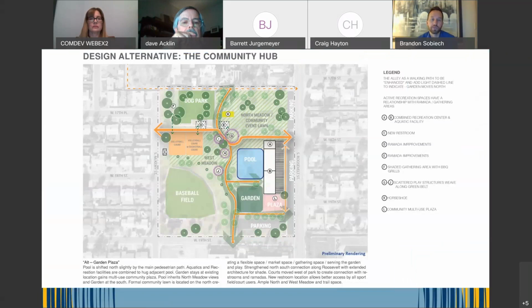So I'll get into the design alternatives of how the park may lay out. What we're looking for tonight is, we're going to go through alternatives for the park master plan, and then alternatives for the actual aquatic center, and we'll get to Q&A at the end and within the online survey. Beyond those baseline programmatic elements that we know are going to happen, like the ramadas, the restroom, locating the aquatic center, and the playground, what are those other things that really catch your eye and are really important to you?